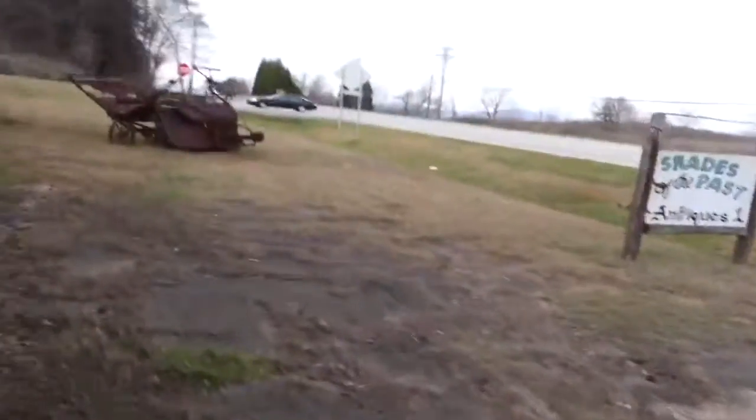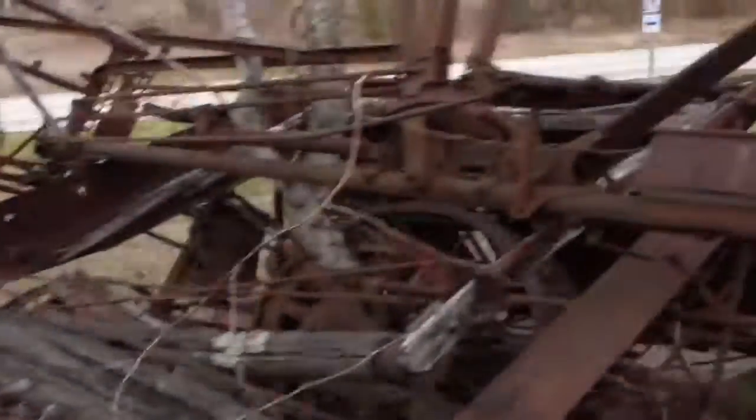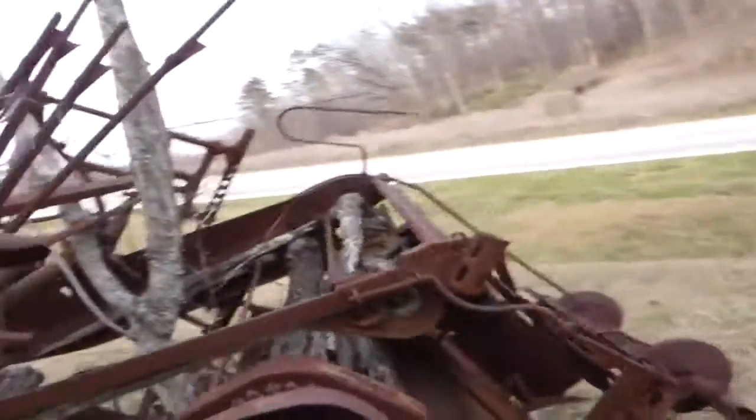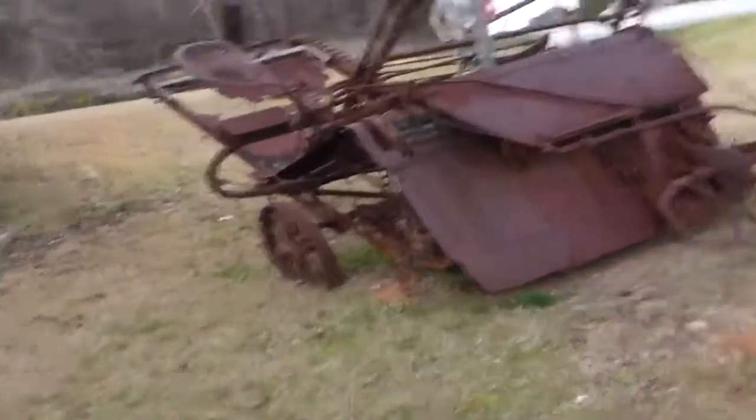I saw this over here. I thought it was some sort of chair. I'm like, what the hell is that thing? It's like a combination of things. That's some old farm equipment. I don't know. And you got a tree growing through it.